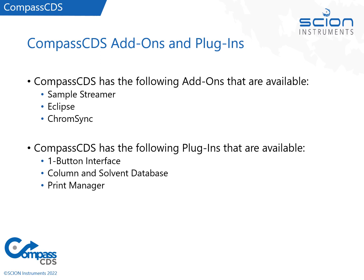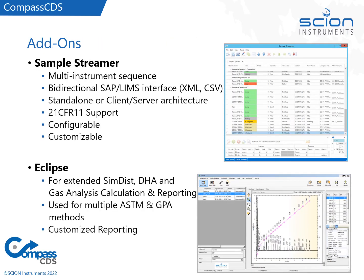So CompassCDS has the following add-ons: Sample Streamer, Eclipse, and ChromSync, and it also has the following plugins: One Button Interface, Column and Solvent Database, and Print Manager. So within our add-ons, we have Sample Streamer. This is an add-on that allows you to connect to your LIMS. You can create a multi-instrument sequence, and it also has bidirectional SAP LIMS interface via XML or CSV. It can be added to a standalone or client-server architecture. It supports 21 CFR Part 11, and it is also customizable and configurable.